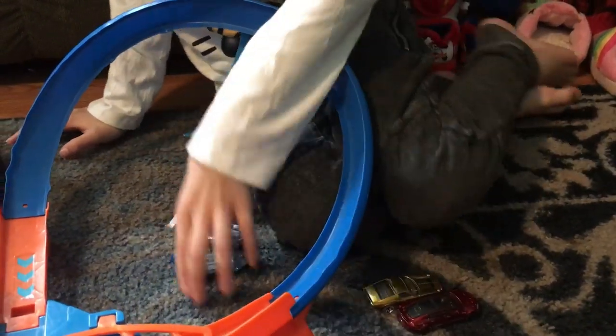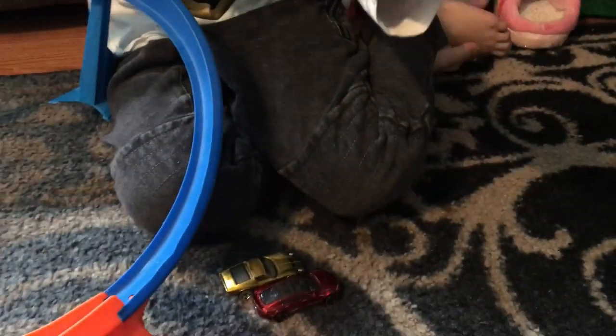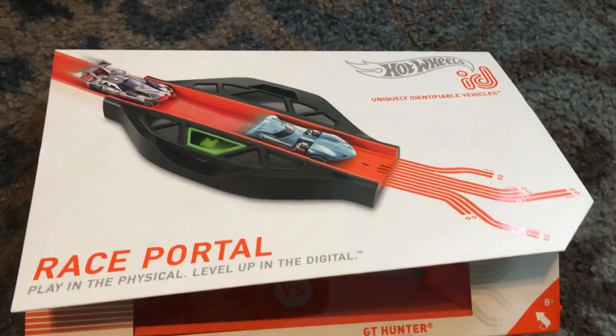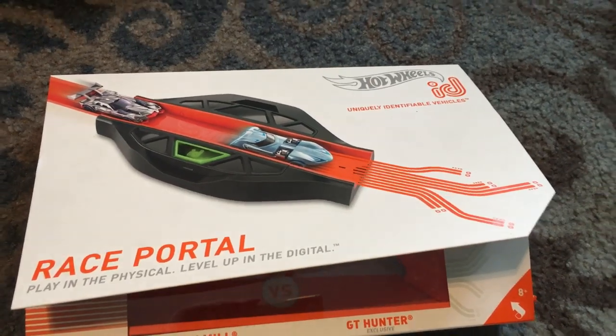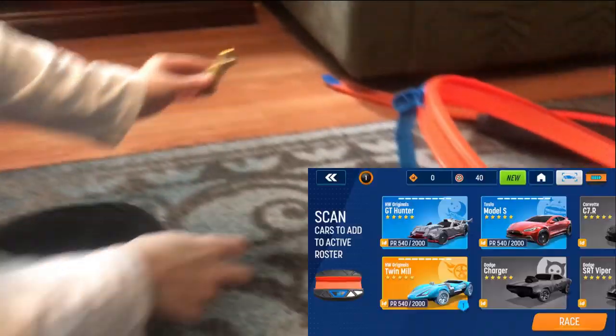Those come sold separately. These come sold with it. It's kind of doing the race portal, right? Yeah. So, you ready to show everybody? Mm-hmm. Which car are we using first? Okay, so let's do it.